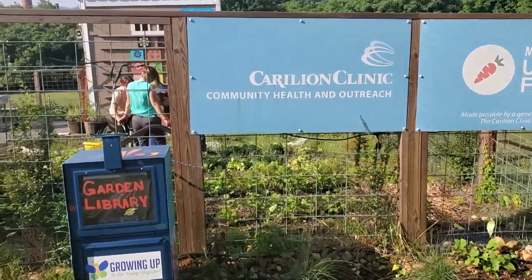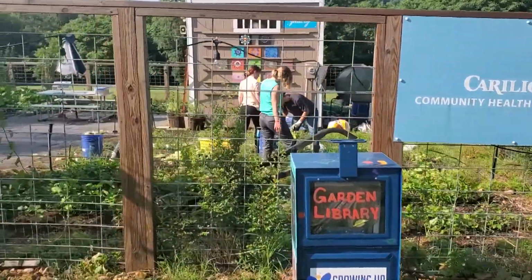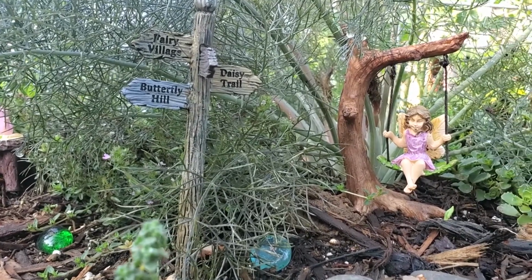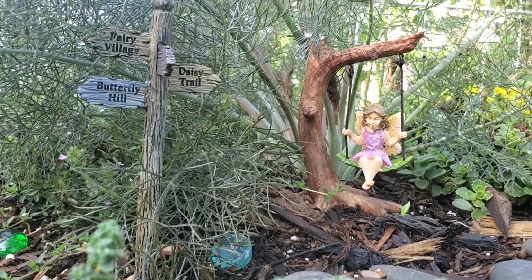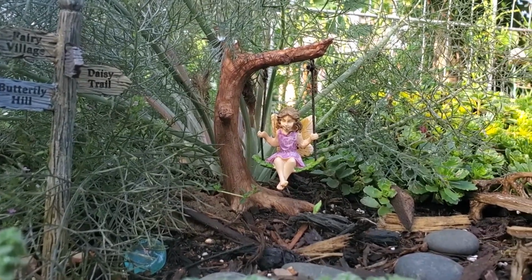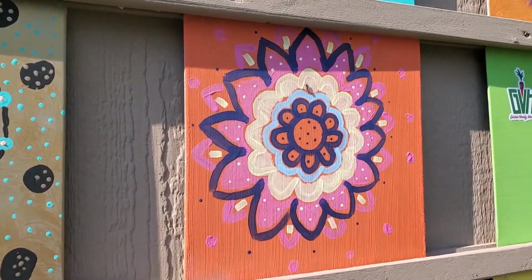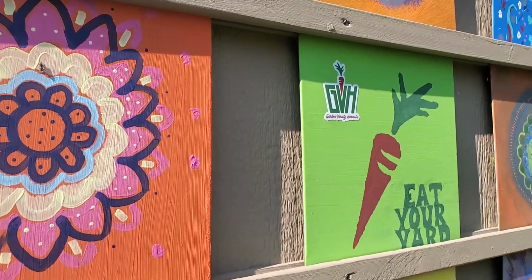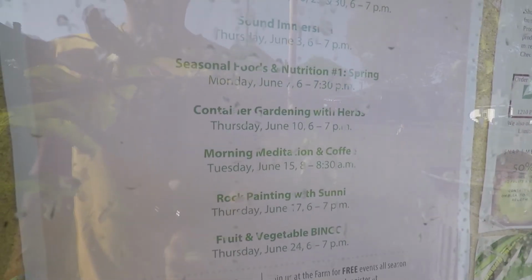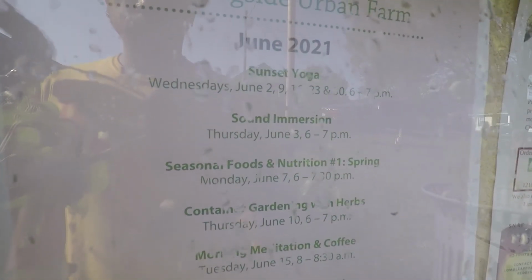Our summer programming over at Morningside Urban Farm is invigorating. We have a really diverse mix of topics and teachers, everything from mosaic art classes to rain barrels to garden classes, and of course every week there is yoga over there on Wednesday night. It's a really cool educational space to be taking advantage of.